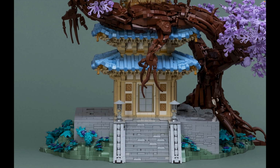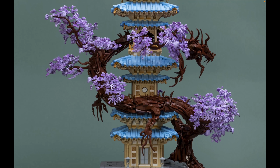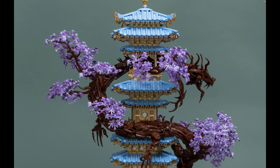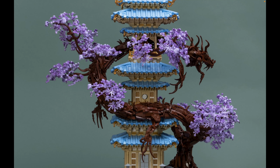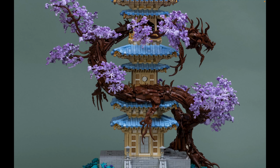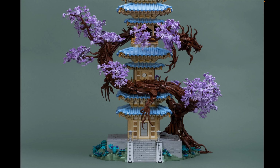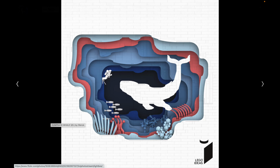I don't think there's an interior or anything because these are the only 2 images up on this builder's Flickr, but I highly recommend you check this out because I could stare at this all day. I wish this was available for purchase or that you could get instructions for it or something like that, because I would totally build this, but I'm definitely not talented enough to come up with something like it on my own. Our next project is the Humpback Whale by Phil Brick.